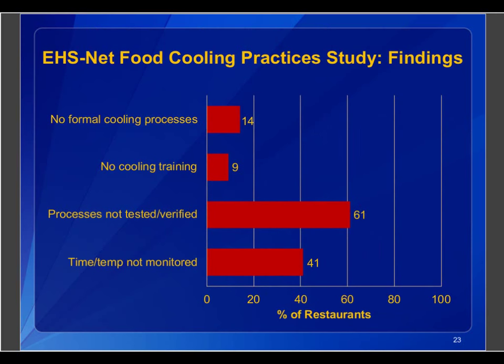All right, so this slide is based on our findings from the study, and this is again from the manager interview. We asked the manager a number of questions about their cooling processes. And 14% said that they had no formal cooling processes. By that, we mean they knew how they were going to cool food. They cooked the hot soup, and then they were going to do this, this, and this to get it cool in the right amount of time. 14% of restaurants said they had no formal cooling processes.